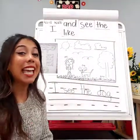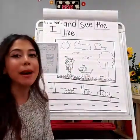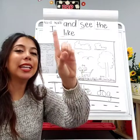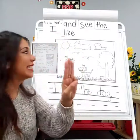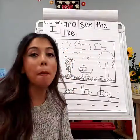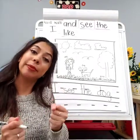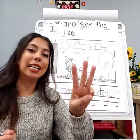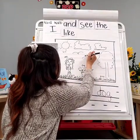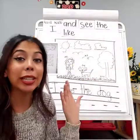I added a couple more details, and if I want, I have 1, 2, 3. I can add 2 more labels. So I'm going to label my sun, stretch it, sun, break it, sun, sun, sun. And I'm going to label bird. Say it, bird. Break it, bird. Bird. I'm going to label it bird. Bird. So now I have 1, 2, 3, 4, 5 labels, and my drawing is complete.